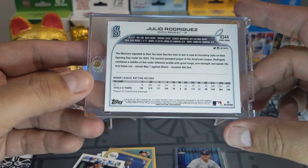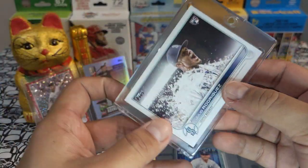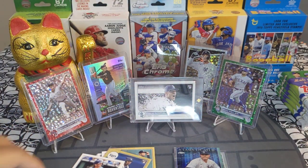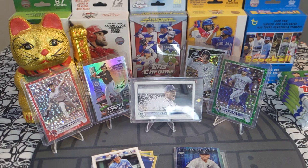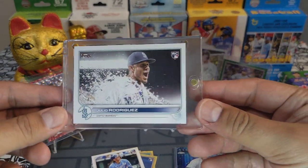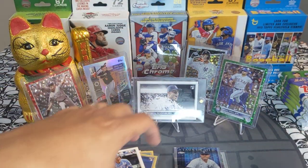Oh, look at that. And it is clean. That is a gem, y'all. That is going to the gem house. Beautiful. Oh my goodness. Oh, can you believe it? Mission accomplished. Oh, we just pulled a banger. I do not know what to do with myself. I'm gonna go play the lotto. Can you believe it? Short print, y'all. Oh my god, Julio Rodriguez short print done. Kaplam.